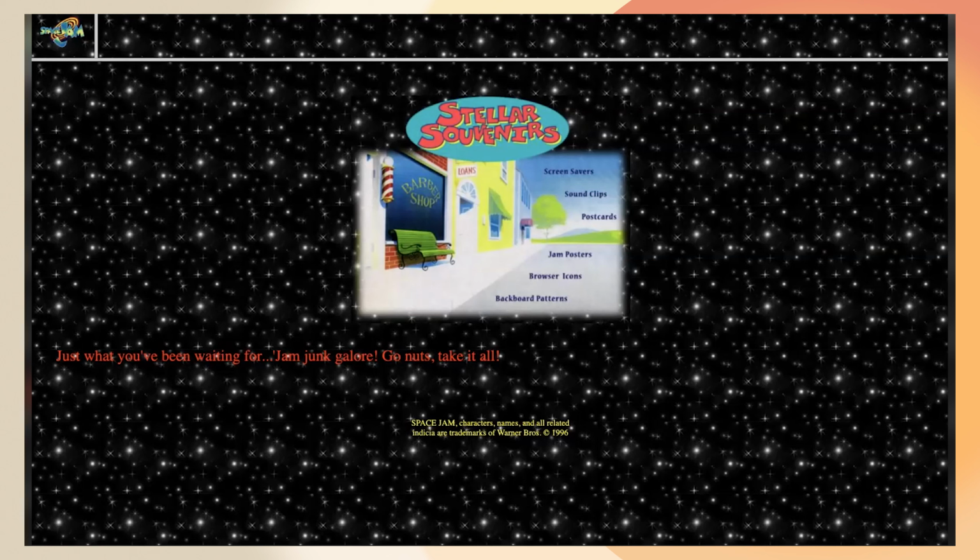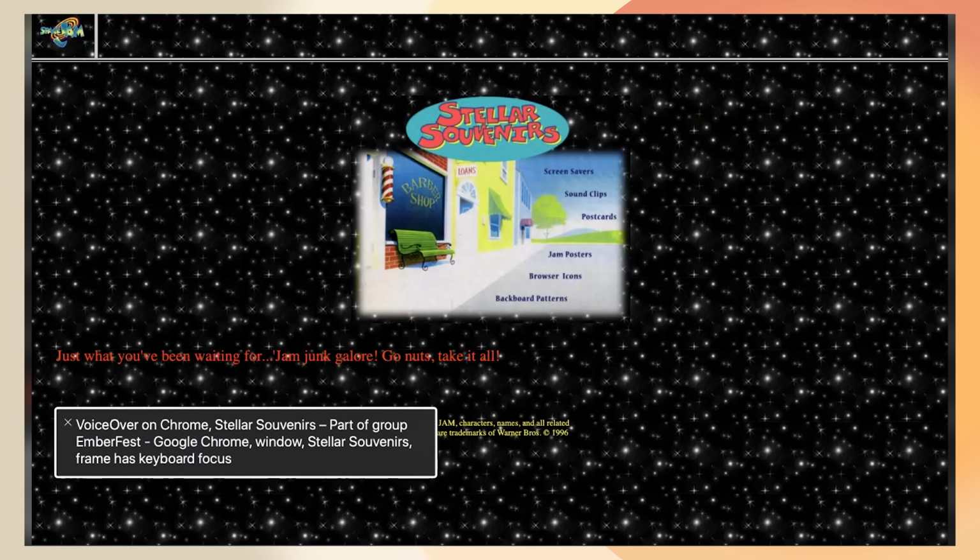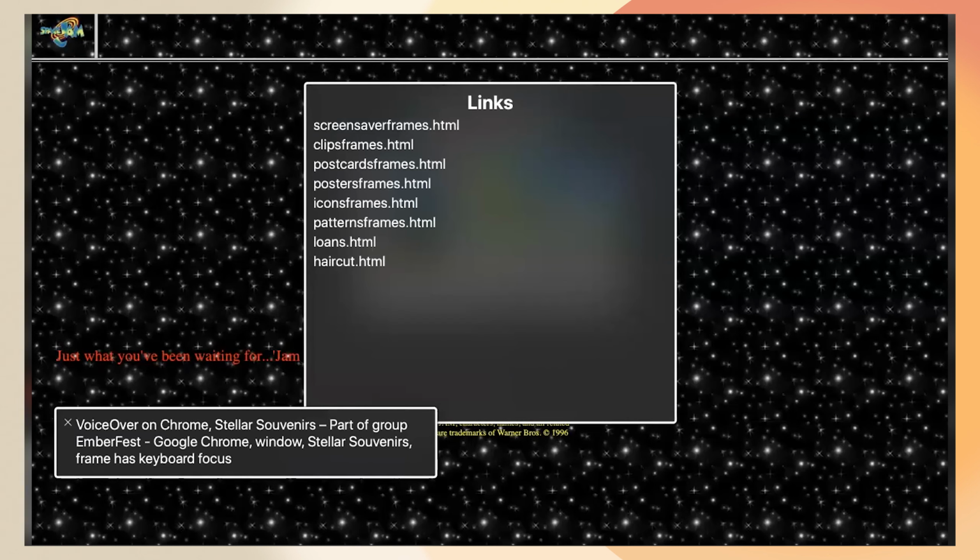So on the page, like on a different page of the old Space Jam website that we've seen, we have an image in the center. The image has 6 links, right? We know we can tab into them, but let's see if VoiceOver will recognize those links. And let's switch on VoiceOver first before we start. So I'll be pressing VO U. Links menu.